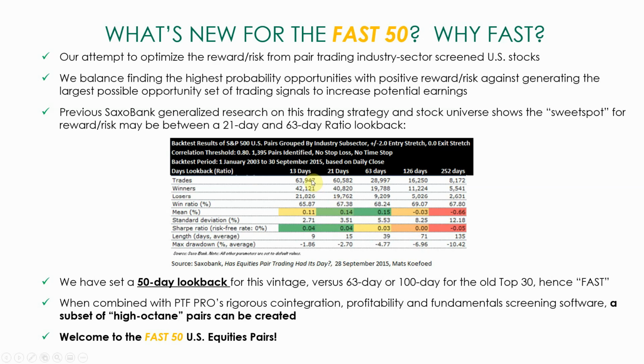What did they find? Well, if you use a 13-day look back, a 21-day, a 63-day, 126, and 252, you can see what happens here. These are the number of trades. If you're at 21 days, you had over 60,000 trades. At 63 days, that was cut in half, more than half. And at 126 days, that was cut in half again. So you're trading so much fewer times when you have a longer look back.